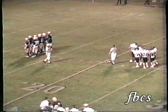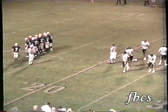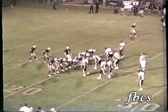First and 10 now coming up for the Golden Tours. Their last shot probably right here. With 4:11 to go, got 2 timeouts left. So there's plenty of time. And Lyle Stevenson getting a little nervous somewhere.